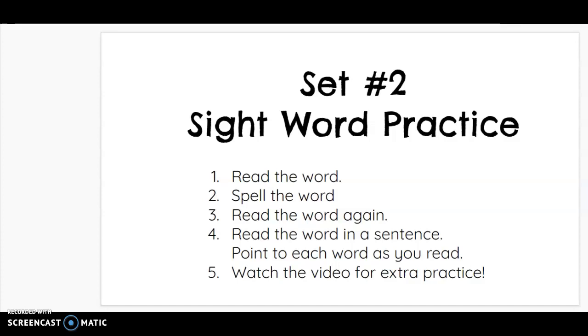Hi, boys and girls. This is sight word practice for set number 2. Again, if you want to practice without my voice, or if you want to watch the practice videos that are on the side of each slide, stop now and go to the slides with no sound. It says no sound in the title. But if you want to practice along with my voice, stay right here with me.